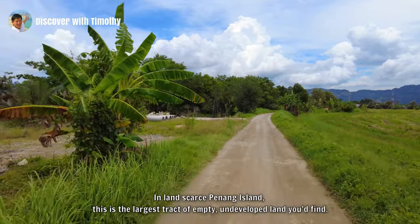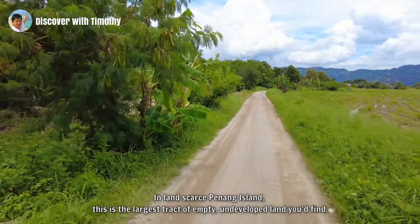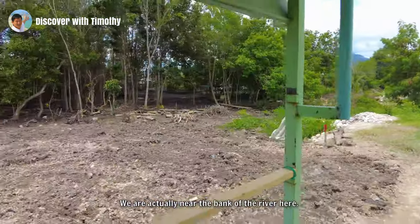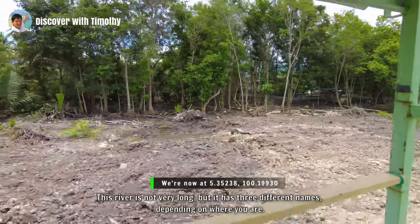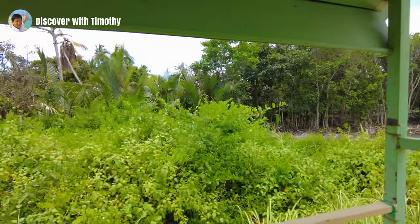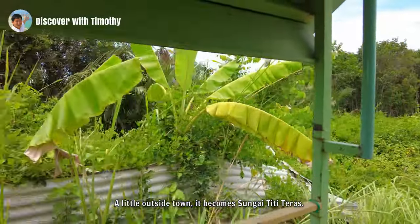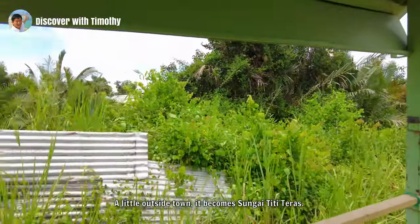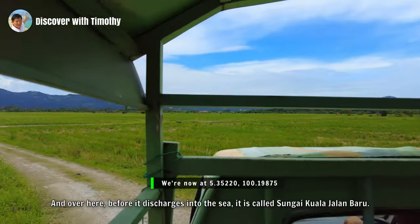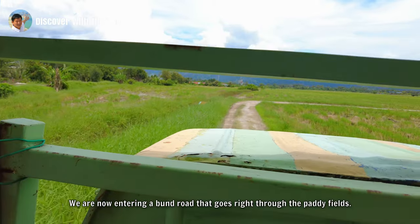In land scarce Penang Island, this is the largest tract of empty undeveloped land you'll find. We are actually near the bank of the river here. This river is not very long, but it has three different names depending on where you are. Near Balik Pulau town, it is called Sungai Kongsi. A little outside town, it becomes Sungai Tititeras, and over here, before it discharges into the sea, it is called Sungai Kuala Jalan Baru. We are now entering a dirt road that goes right through the paddy fields.